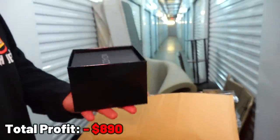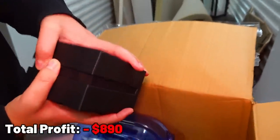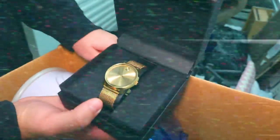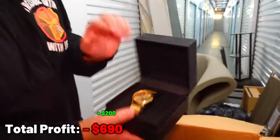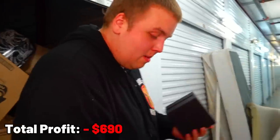Yes, please. Oh, look how fancy this is. Come on. Don't do this to me. Please, please. Oh, yes. Check that beauty out. If this Movado watch is legitimate, we could be looking at over $200. Movado Bold. Oh, so pretty. That's so pretty. And that could be worth quite a bit of cash.